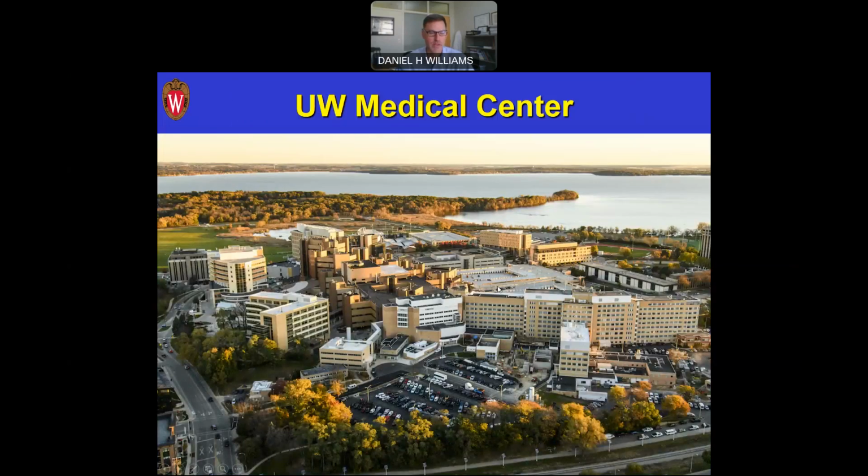Here's a picture that I like to show of our medical campus. This is the UW Medical Center right here on the shores of Lake Mendota. And one of the things I like about this picture is it highlights that the main university hospital is right here in the middle. And immediately adjacent to the right is the VA hospital, connected directly to the university hospital. And then just across the parking lot, connected by a sky bridge, is a freestanding children's hospital. So at this one campus, and I'll review these with you in a little bit, we have the children's hospital, the university hospital, and the VA hospital just right down here at the corner of campus.